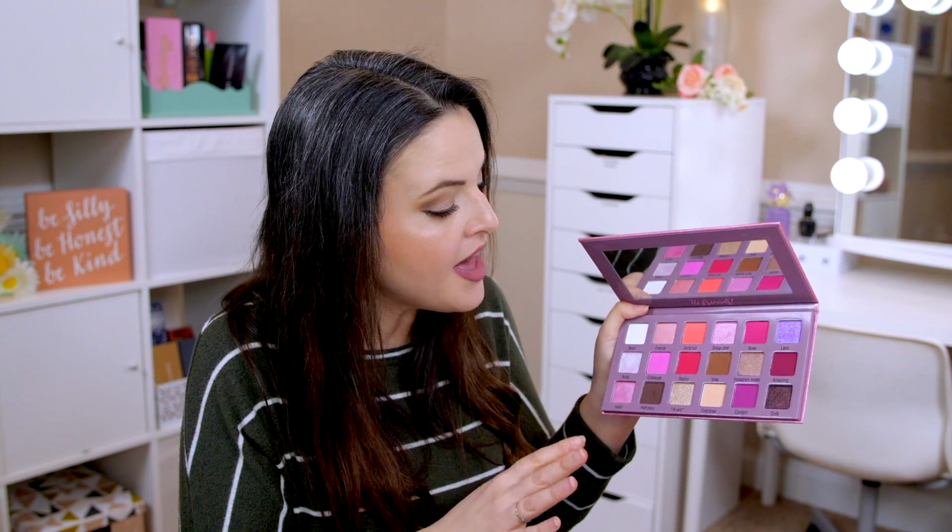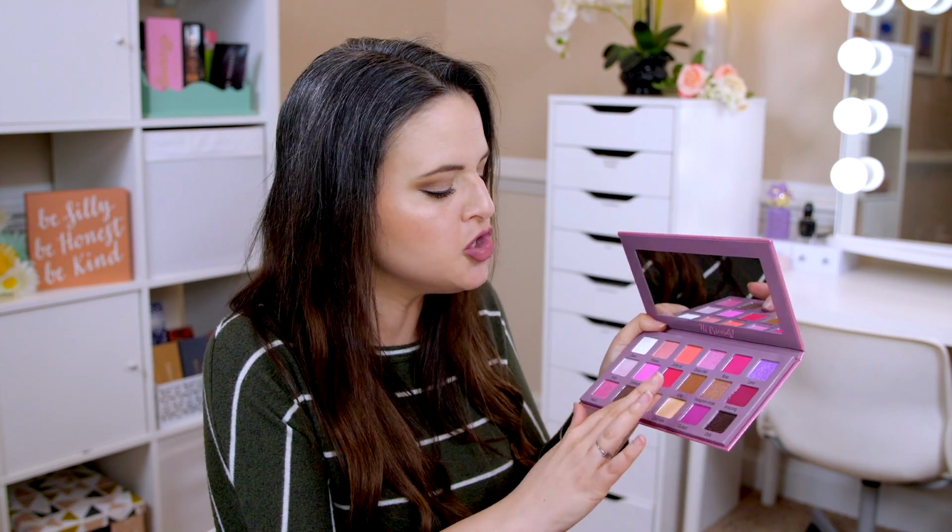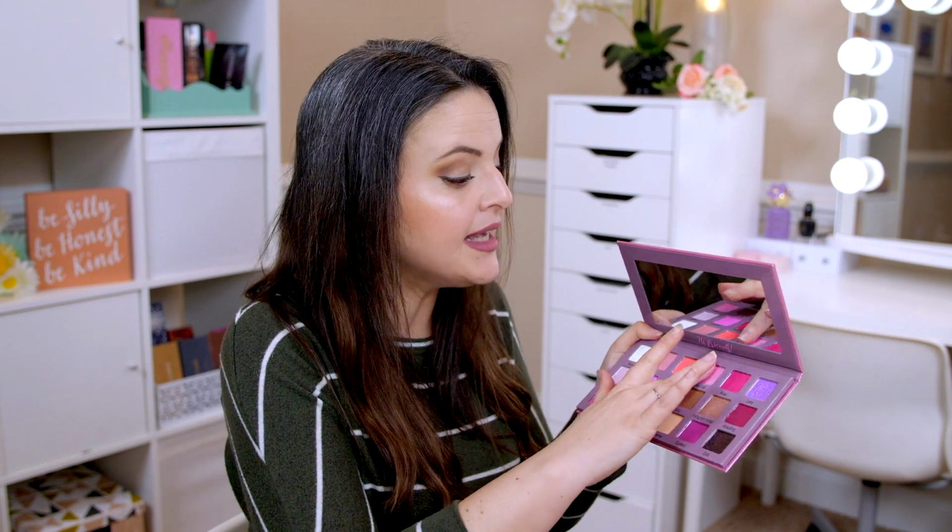I've also used it as a lower lash line liner and it looks really pretty that way as well. I just love this. And the mattes are very good. They have a really beautiful blendability and a very nice build, very easy to work with. The foiled shades are probably not as intense as like a Juvia's Place, but they are really intense. So let me show you a couple of those.